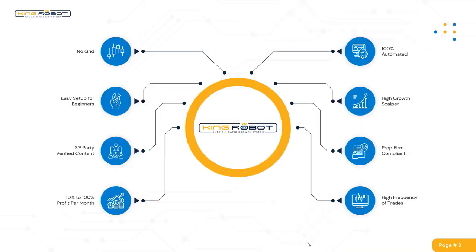So King Robot does not use grid. If you don't know what that means, it basically means grid is where you just have constant trades opening. If the trades don't hit profit and keep on going negative, the system will open more and more trades. It will keep on doing that until it recovers to profit. That is not what King Robot is. It is not a grid trader. It will only open about 2 trades max per pair at a time.